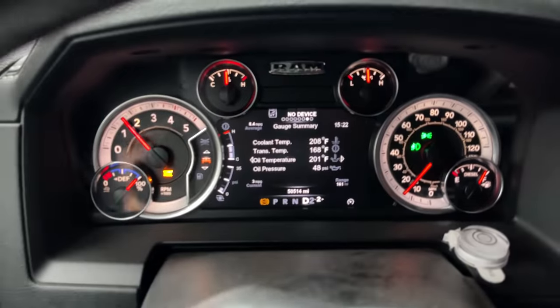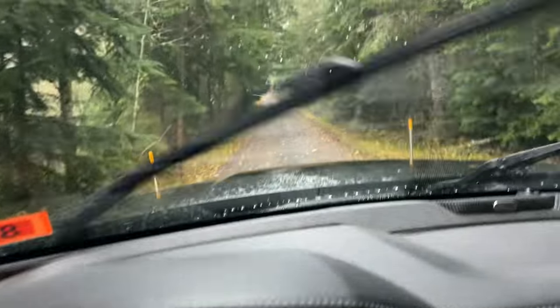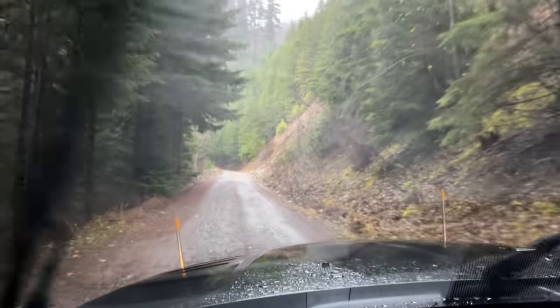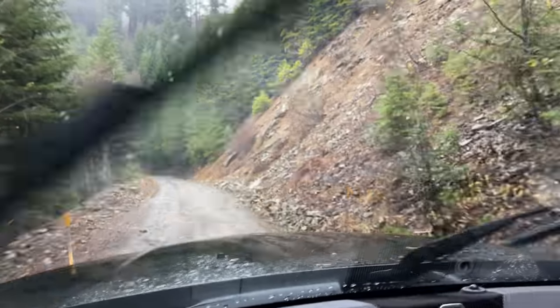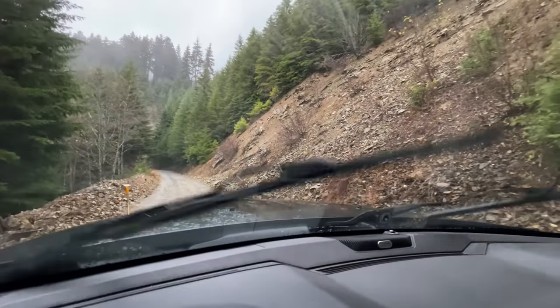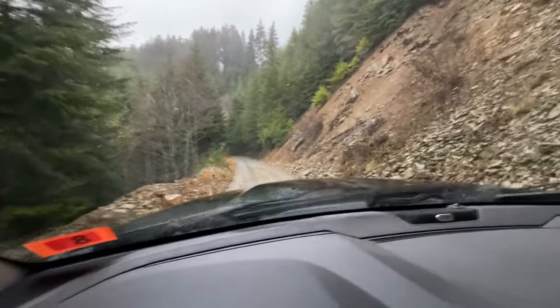Truck's doing pretty well, 208 degrees, but the transmission's staying pretty cool. Nice and smooth right here. I'm kind of doing 20 miles an hour. Not for long. All right, well, this looks like what used to be a rock slide, mud slide. It looks like it's cleaned up.